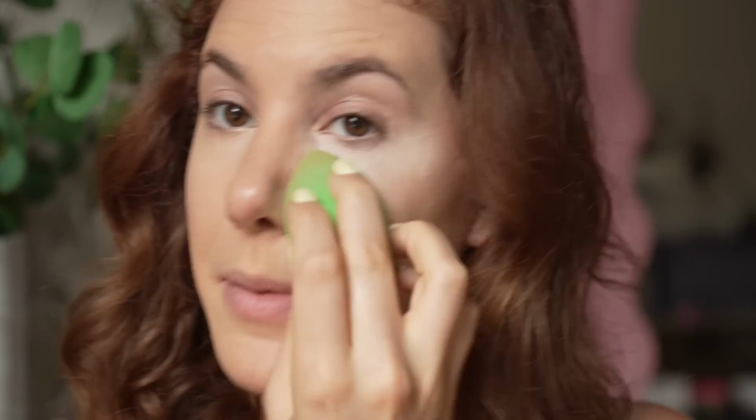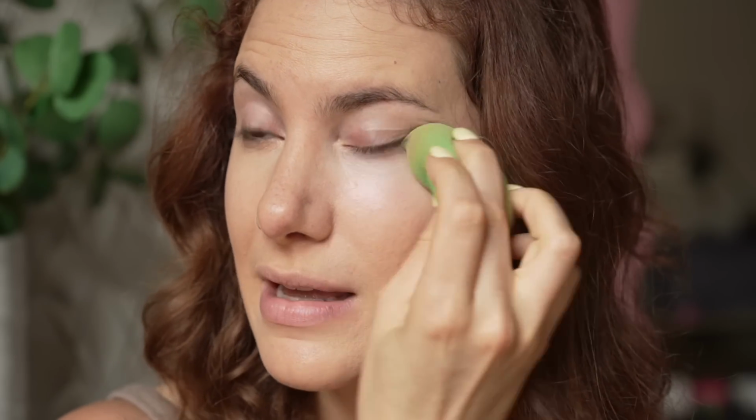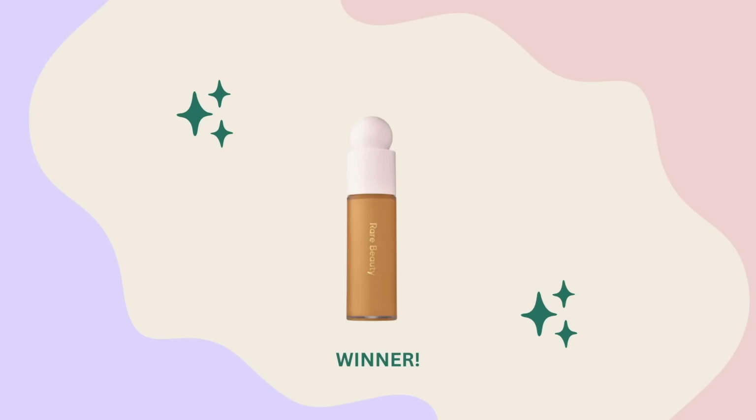I'm actually going to go in with my sponge to blend it, and this color is way too light for me, so keep that in mind. All that to say, it's just way more drying and not flattering underneath the eyes at all. So for this round, Rare Beauty wins for sure.